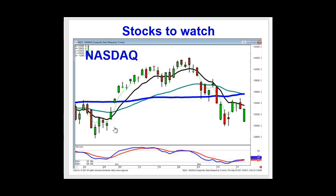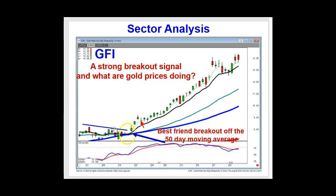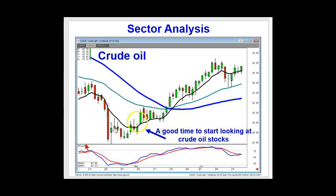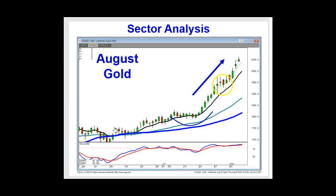But what also makes it very simple to know which sector to be in is analyzing what gold prices are doing. If gold is heading up, then more than likely you want to be in some of the gold stocks. Just very simple logic. If gold is strong, stocks are going to follow. If silver is strong, silver stocks are going to follow. If crude oil is strong, crude stocks. So this is very simple. Observe the obvious. Anytime we can see a sector acting well, we can pretty much go to the stocks in that sector.